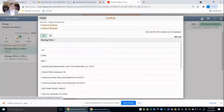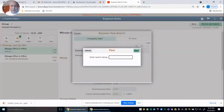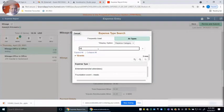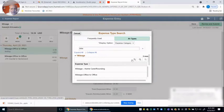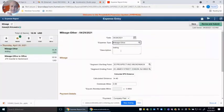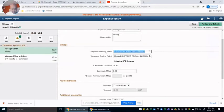Perfect. So the mileage type you were doing was office to office. What if I'm not going to an office? Okay, so now we have other kinds of miles. We have mileage, and let's say all types. Let's say I just want to do mileage and search. We have home care, office to office, and other miles. So a person could be doing other miles, which is not office. What we introduce here is, since it's other miles, that means the person really did not come to the office. He is going from home to some hospital, and if his office location is, let's say, XYZ hospital, we want him to tell us the commuting miles. So I can start, let's say, with 18.